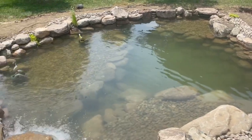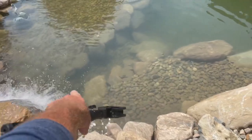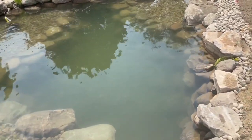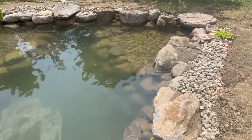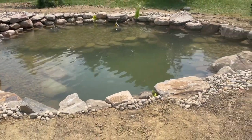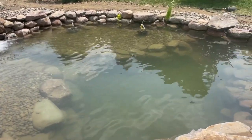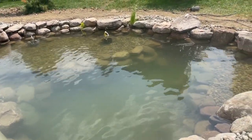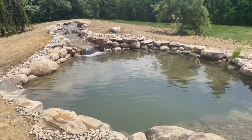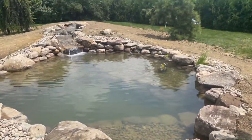But look at the depth on this pond. Got a nice fish cave down in here, so he'll be able to house a lot of fish in this pond. Don't want to overdo it. He's actually thinking of taking his above ground swimming pool down, because why have two when you can just wade in here and cool off and relax, and you don't have to test the water, you don't have to use any chlorine. You got the best of both worlds here.